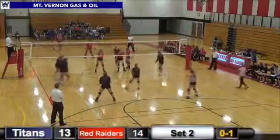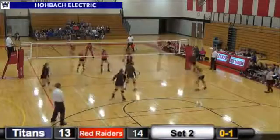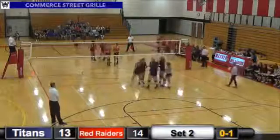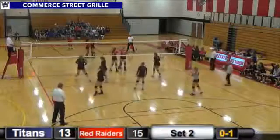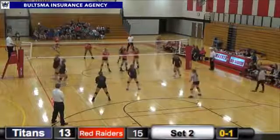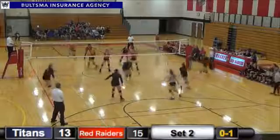Sierra Juffer back to serve for the Red Raiders. Cammie Walls with the dig, bad pass, ends up over by the scorer's table. An errant pass by Cammie Walls. We'll give her one of those once in a while, but right now the Red Raiders are up 15-13.